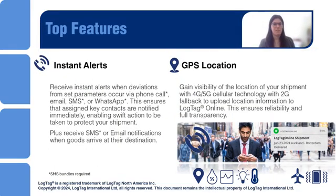Now into the first top features, we've got instant alert and GPS location. So the LT5GEO is a global unit with cellular connectivity in over 120 countries, and that is really important for instant alerts. So customers will receive instant alerts when there are deviations from the set parameters. They can receive these either by a phone call, email, SMS, or even WhatsApp messages, whatever the customer prefers. This is to make sure that they can be contacted by their preferred method of contact, and they know that they're going to be kept up to date if anything happens within their shipment. Plus, you will also receive SMS or email notifications as soon as the goods arrive within their destination location. So then you know as soon as it's arrived and it's ready to have that shipment completed.